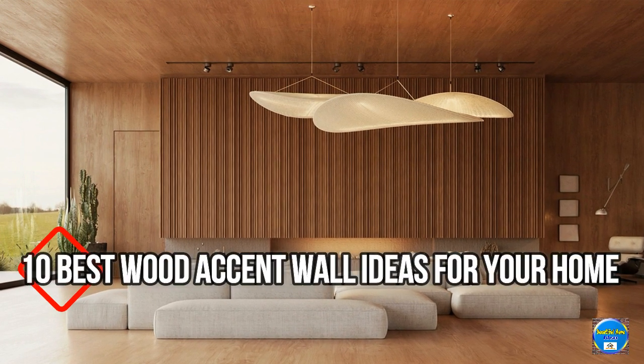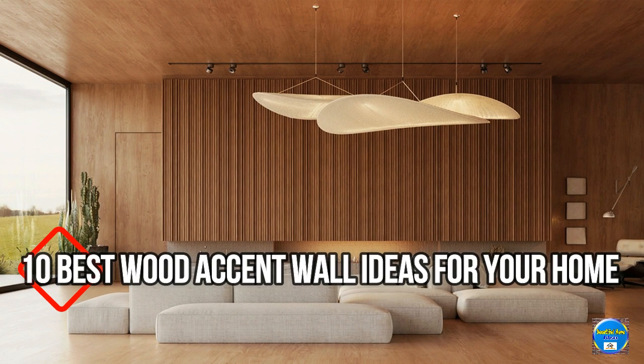Today we will show you 10 best wood accent wall ideas for your home.